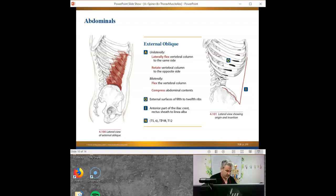So my external obliques like to attach to the 5th through 12th ribs, which is half of your ribs. And they insert down into the anterior iliac crest, linea alba. So they kind of come around like this.